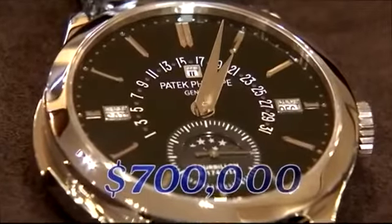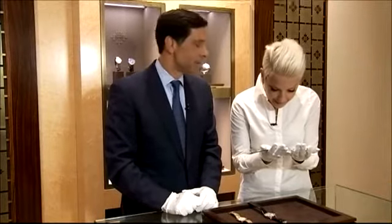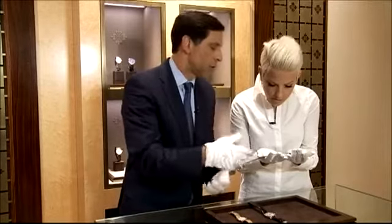It's about $700,000, and the price is based on the amount of hours it takes for these high-level watchmakers to actually accomplish the watch. But even if you can afford a $700,000 watch, you'll have to apply for ownership, and most buyers pay sight unseen. People pay for it without even seeing it, more often than not.